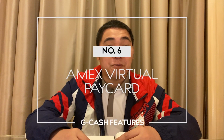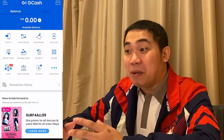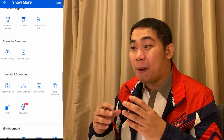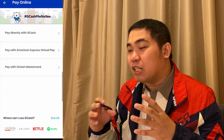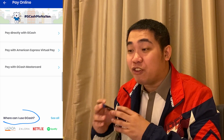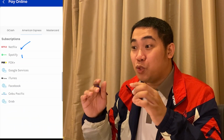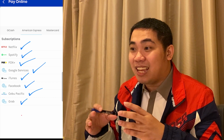Number 6 is the Amex, or the American Express Virtual Pay Card. I think this is one of the most underrated features in GCash right now. Basically, GCash allows you to open an Amex virtual card. So it's like a debit card, but it's only digital. You won't get a physical card. What's great about this is that it provides you a US address, so you would have an address in the United States that you can use for online shopping.